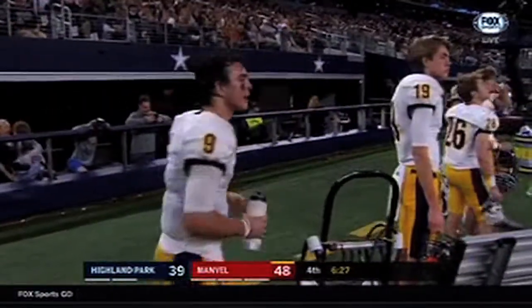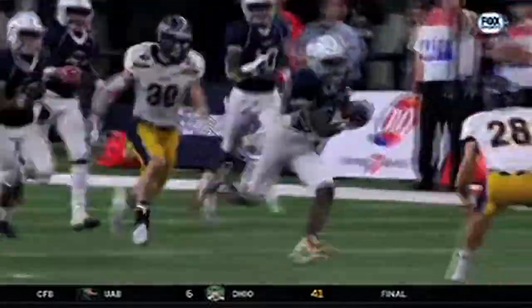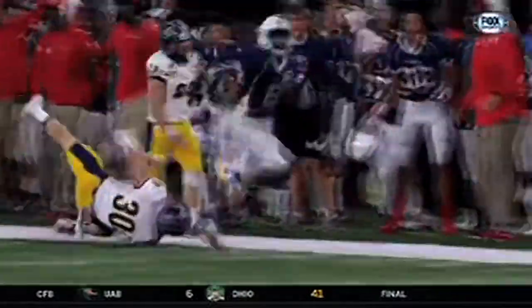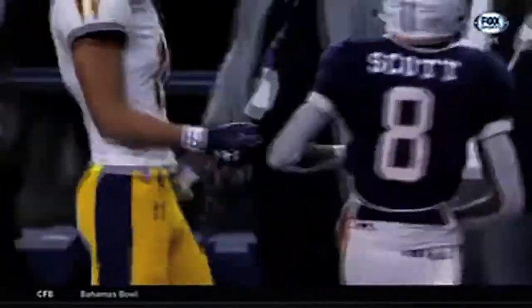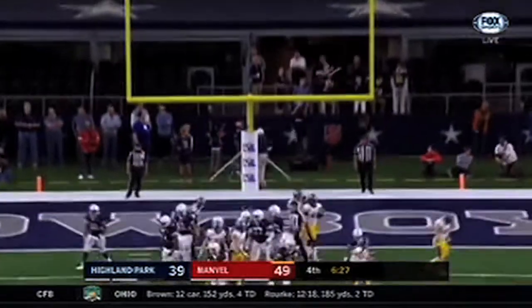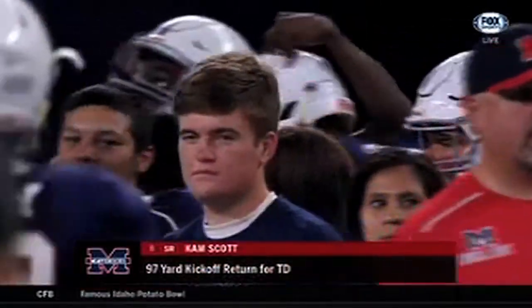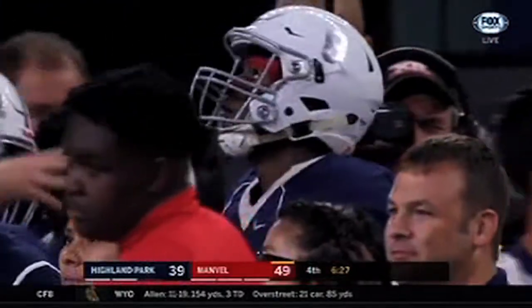Wasn't it in the first half when Cam Scott was banged up? Coach Martin told us about Cam Scott. He said he can suck the trash out of the stadium when he goes by you, and you understand why he said that. This top-end speed, that long stride. University of Missouri is getting a great, great wide receiver and return man. We've already seen the longest pass play in a 5A state championship game. We just saw the longest kickoff return, Cam Scott, in the state championship. And just like that, back to a 10-point Manvel lead. Tremendous return for Cam Scott.